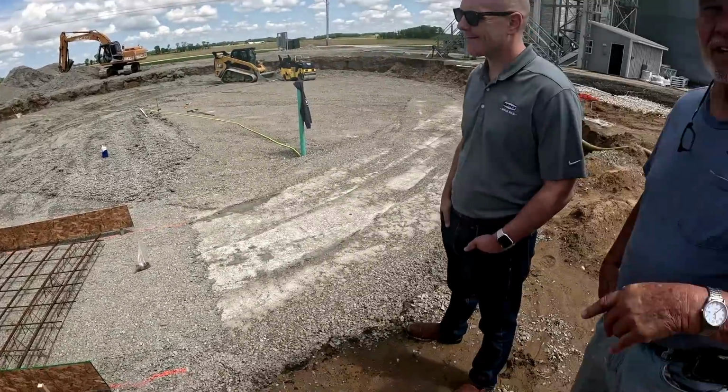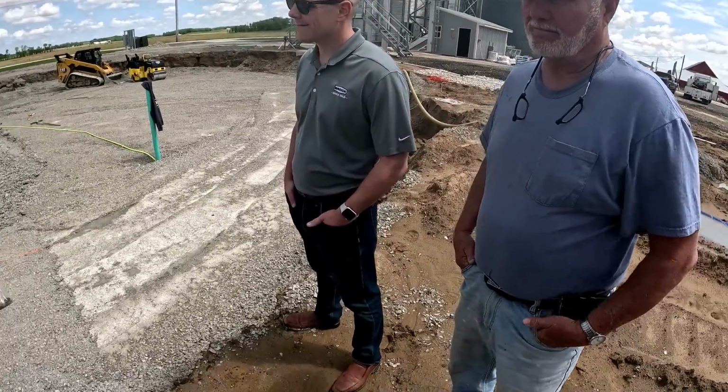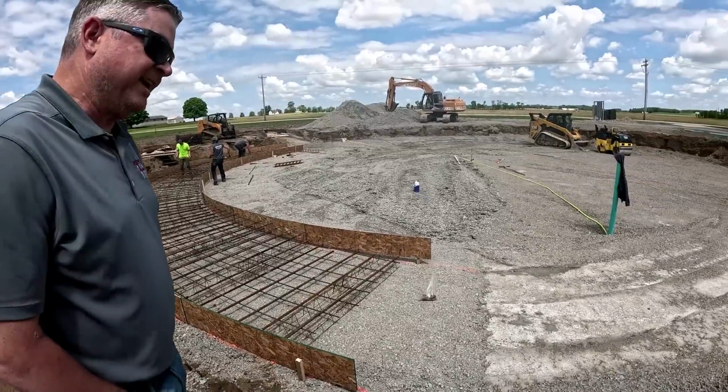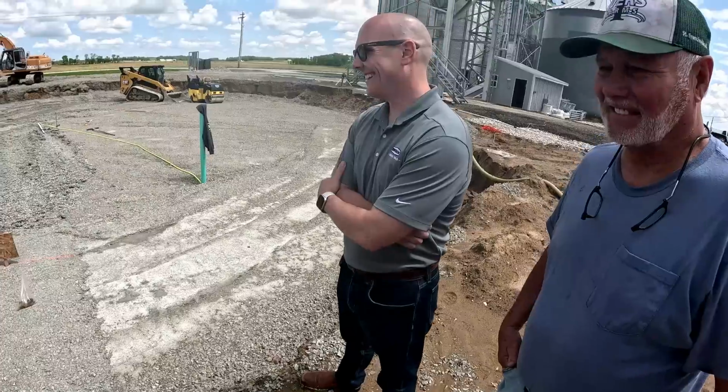I tell you, I really like that thing that ties the wire. I'd like to have one of those if I tied a lot of wire. Yeah, those are a game changer. You ain't kidding. What's Brock been seeing?